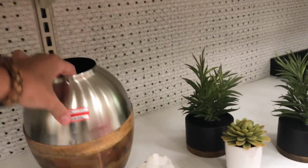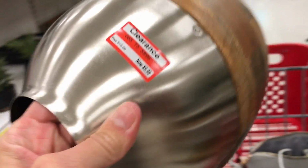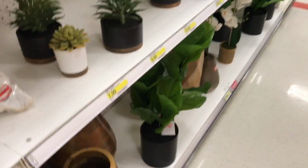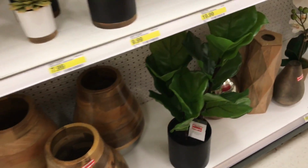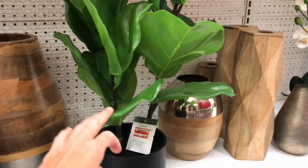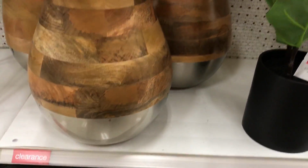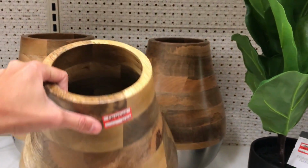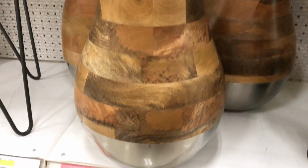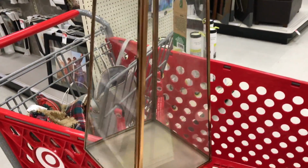Let's see, this is cute. I like that. $10. It's not too bad. This thing is $27.90 something. Oh wow, this thing's $15. It's big, you guys. Wow. Like I missed the boat there. So that's really pretty.